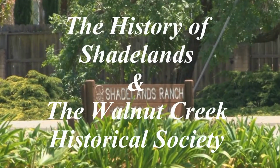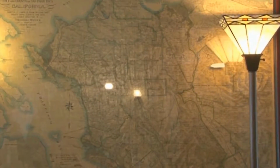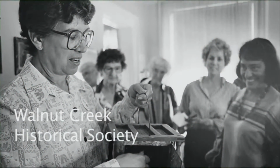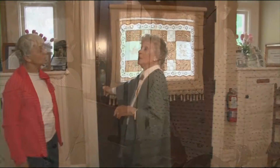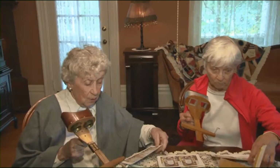Right off Ignacio Valley Road lies the Shadelands Ranch Historical Museum. The museum showcases many of the historical artifacts of Walnut Creek and serves as the foundation for the Walnut Creek Historical Society. Founded in 1967 by members of the Walnut Creek Women's Club, the Walnut Creek Historical Society has developed into a vital organization that engages with the community and city government to carry out its mission to preserve and interpret local history.